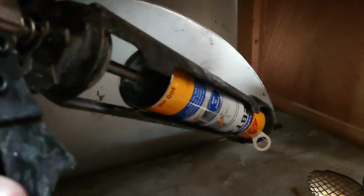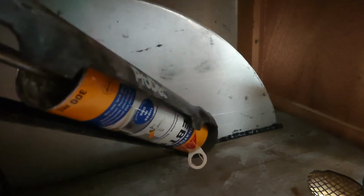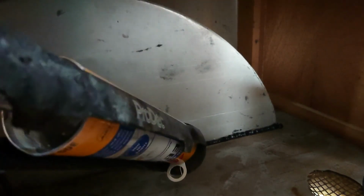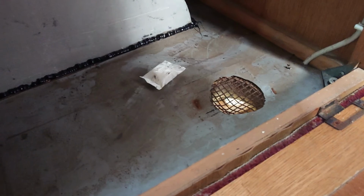Again, no obvious entry points here, but sealing around this wheel arch will again do no harm at all, so let's do that. And again, put a mothball in.